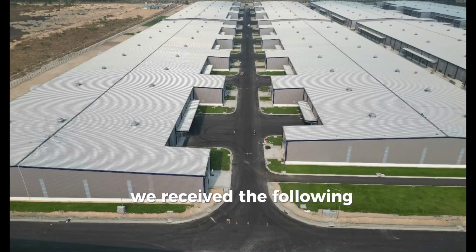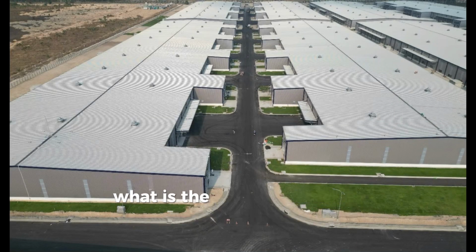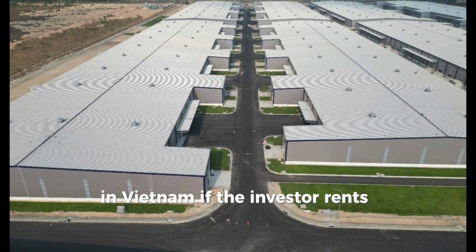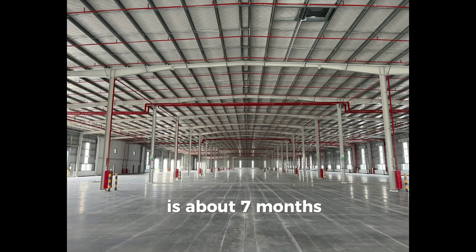We received the following question from an investor. What is the average time for a new investor in Vietnam to complete the factory rental and licensing procedures to start operations? We would like to answer that the average time for a new investment project to start operations in Vietnam, if the investor rents a ready-built factory, is about 7 months.